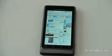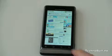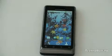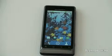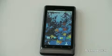Now, I want to wrap all this up and put things together into a full value-type package review. This phone's going to set you back just about $200, at least at the time that this video was filmed. And it's hard to recommend this phone, not because it's not capable, but because Verizon has so many other great phones for the same price. The big selling point here for me would have been the full QWERTY keyboard, which I found to be very unuseful.